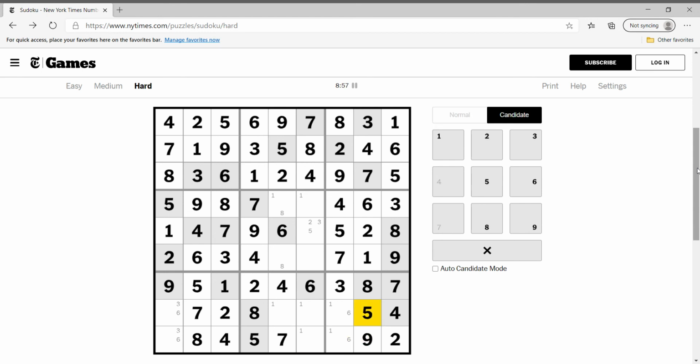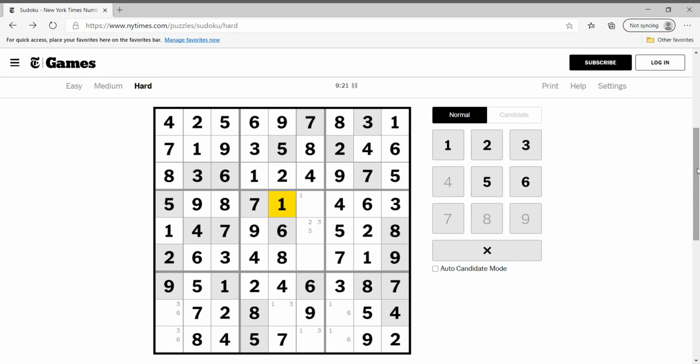So now, took me a while for some reason. Okay, 9. 9 can only be here, right? This has to be 9. And then we need, well, this can be 3 also, right? Can this be 3? I think it can be 3. This cannot be 3 or 1. This has to be 8. Okay, so this has to be 3. So we have 6, 1, 3, 6, and we need 5 and 2. Okay.